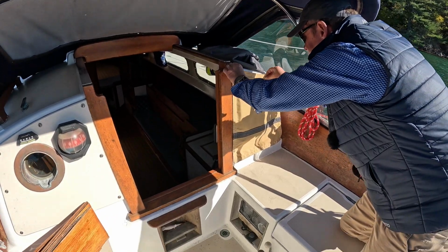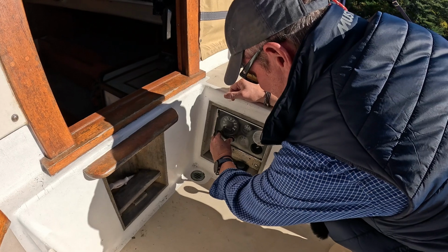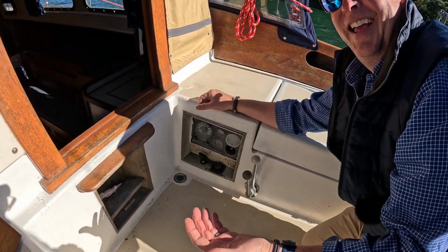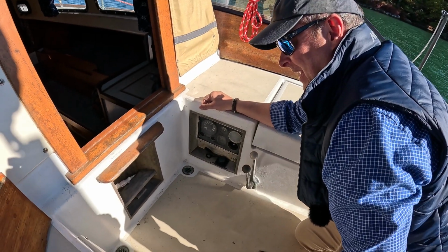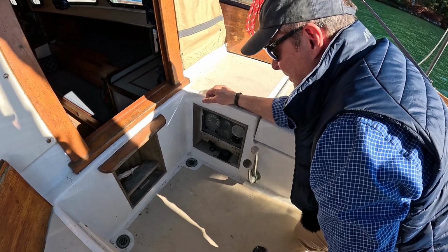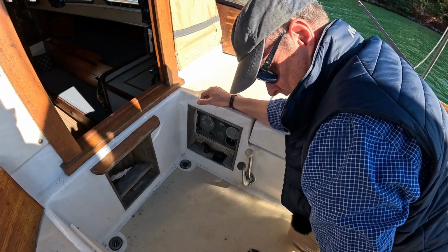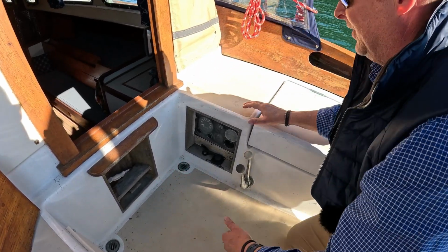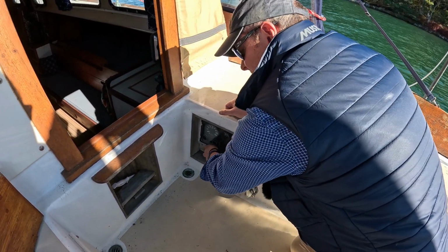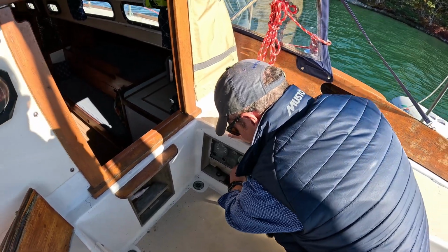We can even fire up the engine if you want. Sure, let's do it and see if it works. Oh, look at that. It sounds like our Perkins, and I guess they're very similar, aren't they? Yeah, they share most of the same components, the Westerbeke and the Perkins. 1,000 hours on it, by the way. Only 1,000 hours, and boy, that started right up. It sounds great. All right, we'll kill that. Very nice.